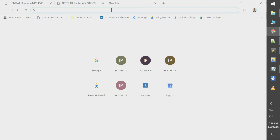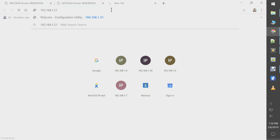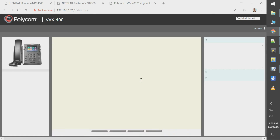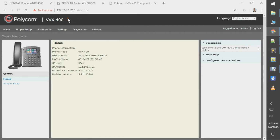Let's see if I can browse to a phone. That's going to be a Panasonic phone, so the web interface is turned off. Here you see that I got a Polycom phone, and because this phone was provisioned by my service provider, they pushed a config file that changes the default password, so you're going to see me typing in a slightly longer password. And there we go. I'm into the settings of, this is the VVX 400 that you saw earlier up on the rack, one of two of them.